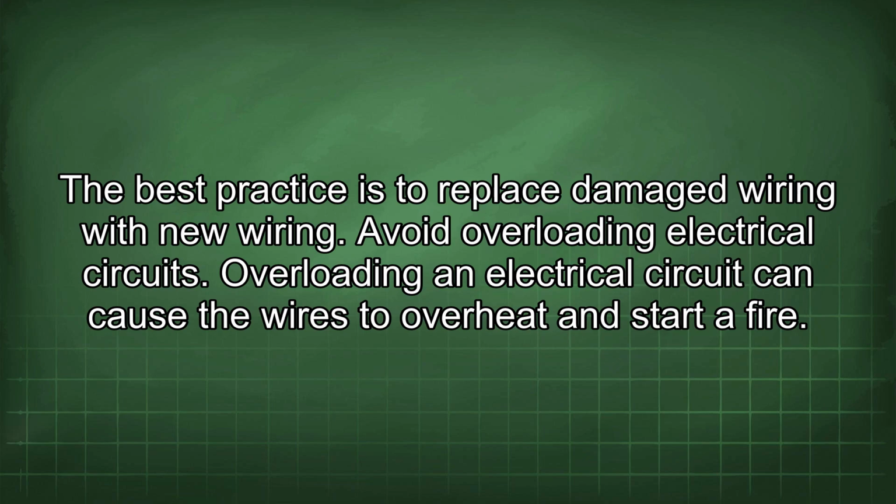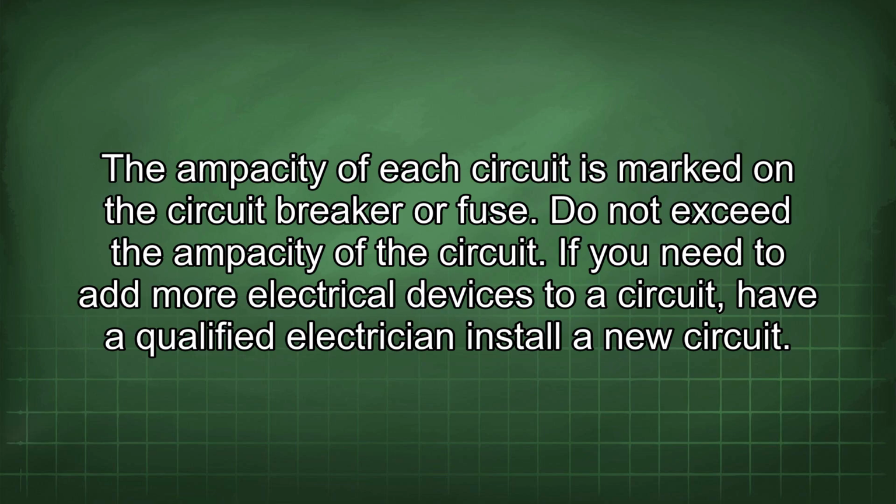Avoid overloading electrical circuits. Overloading an electrical circuit can cause the wires to overheat and start a fire. The ampacity of each circuit is marked on the circuit breaker or fuse. Do not exceed the ampacity of the circuit. If you need to add more electrical devices to a circuit, have a qualified electrician install a new circuit.